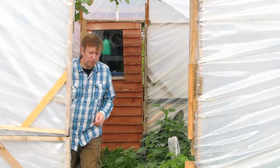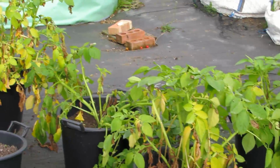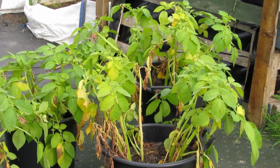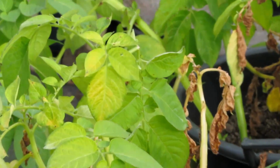And the same goes with the spuds out here. They're not too bad. You can see where the blighted leaves have been attacked and died off, but there's new growth here and it's all looking quite lush, so I'm quite happy with the way this has worked out.